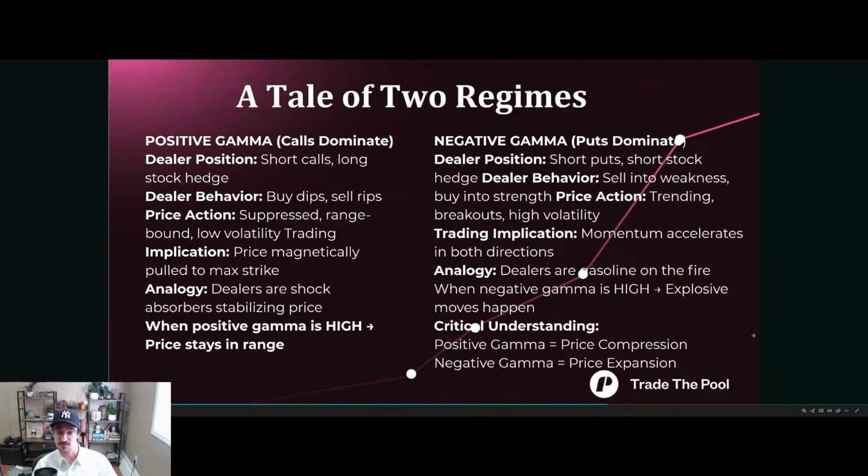This is essentially akin to dealers throwing gas on the fire in both directions, and this negative gamma cleans books out very easily. It wicks back and forth and just pushes things all over the place. Like I said, it cleans that book up. So it cleans the orders out, long and short. It allows price to kind of shake off those magnets and continue on in the direction that it intends to go. So the critical understanding here is positive gamma equals price compression and negative gamma equals price expansion.